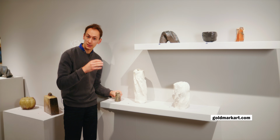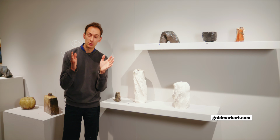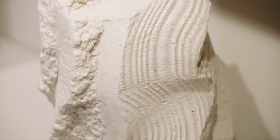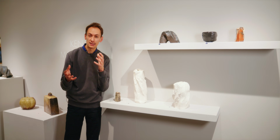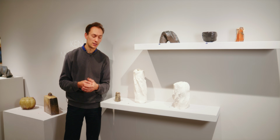So there's still some fantastic work in this exhibition. If you've not seen it yet, head online. Most of the pots I think are now available on our website, but also do get in touch if you want to come and see some work. There's plenty here on the shelves to enjoy. Do book an appointment, come and see us. It's been lovely to have more of you here at the gallery, wandering around, seeing the different exhibitions we've got on. It's always lovely to show people work in the flesh.